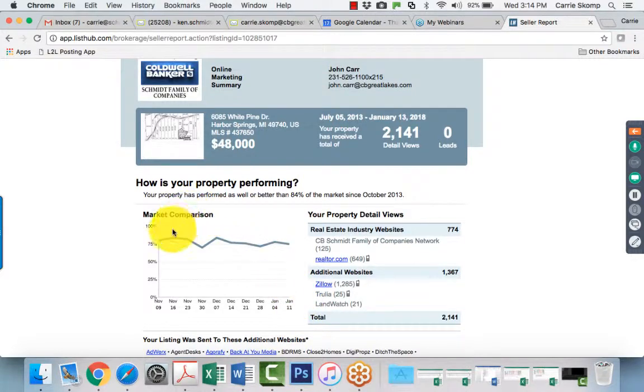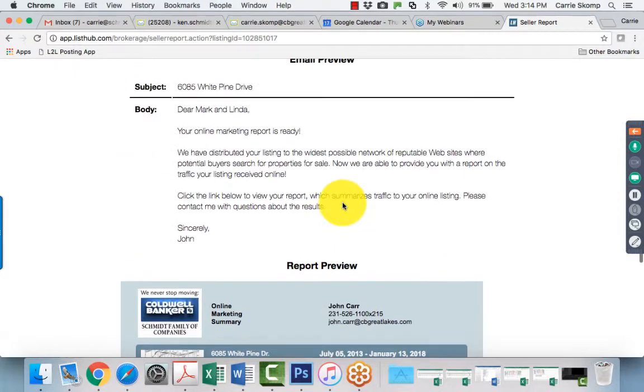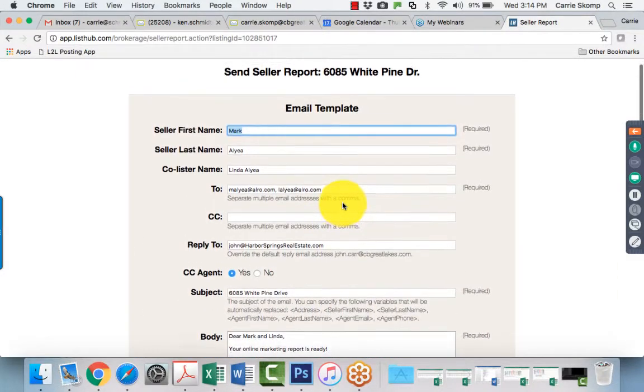So to go back to that market comparison, I finally found one that will show you what that market comparison looks like. So it says your property has performed as well or better than 84% of the market since October 2013. So that's what the market comparison report will look like after they've got enough data to create that report. And that's just ranking this property within the zip code for the market. So that's how the market comparison works.